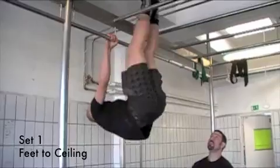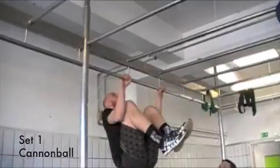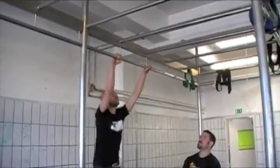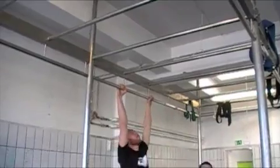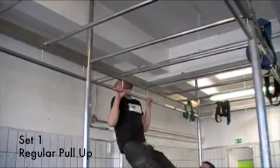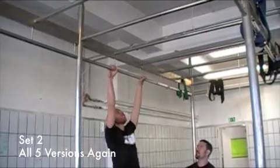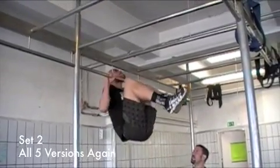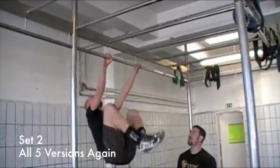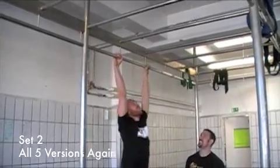So he's grabbing on feet all the way through to the ceiling, working the abs. Then the cannonball push up. Then toes to the bar. Then knees to elbow. Then the regular pull up. Bring his chin over your chest and you are on that one. Nice. Reach it up. Cannonball. Knees to bar, or knees to elbow. Knees to bar. Now to pull again.